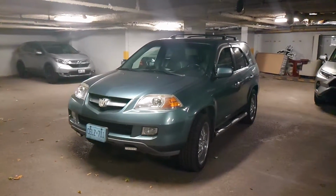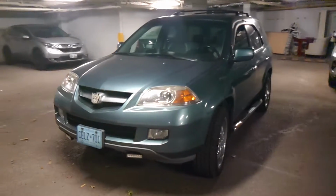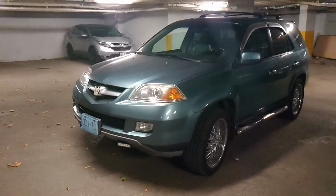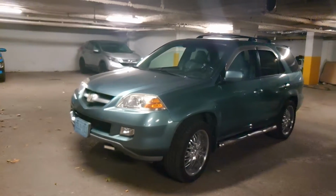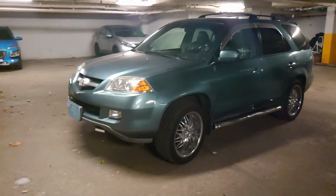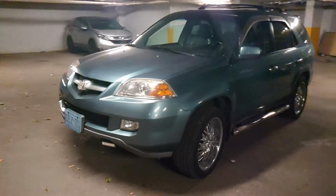What's going on, guys? I'm here today to help you figure out why your security alarm system may not be immobilizing. I'm working here on my 2005 Acura MDX. This procedure also goes for the 2001 to 2006 MDX models, so if you have this issue, hopefully this helps you out.